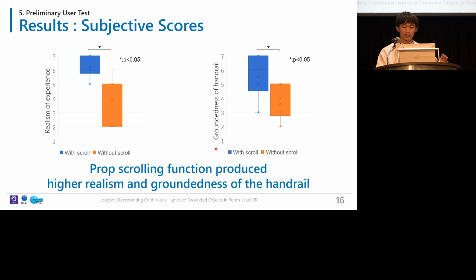Here are the results of the subjective scores on the 2 metrics. The blue bar shows the with scroll condition, and the orange bar shows the without scroll condition. The results show that the scores for the with scroll condition were significantly higher on both metrics, showing that our scrolling function produces a higher realism of the experience and higher sense of groundedness of the handrail.